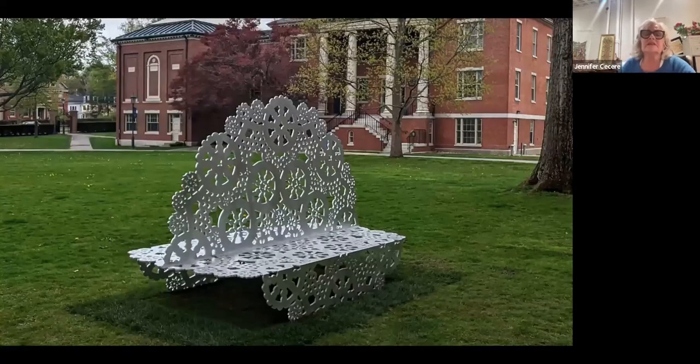Now we're down the hill to the Abbot Circle. These pieces were commissioned by the Addison to honor and commemorate the 50th anniversary of Abbot and Andover at 50. So the idea was to try to link the two campuses, and this piece is also made of aluminum, and to reflect the buildings around the circle, the history of Abbot, and sort of create this dialogue between the two campuses that are now pretty much one.